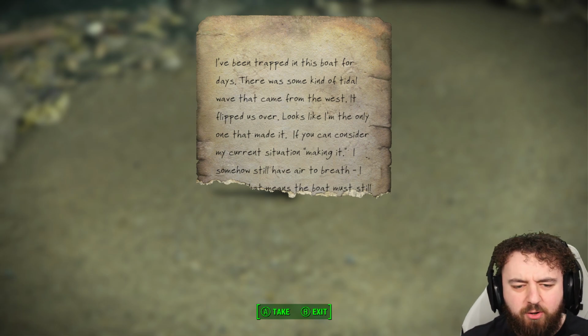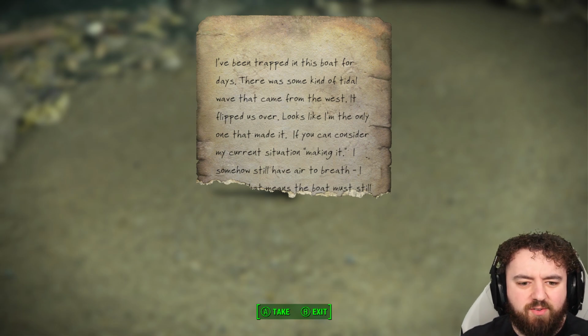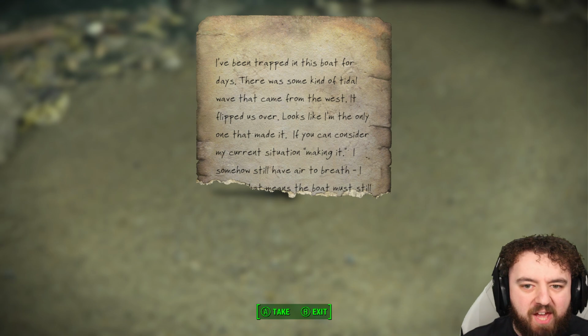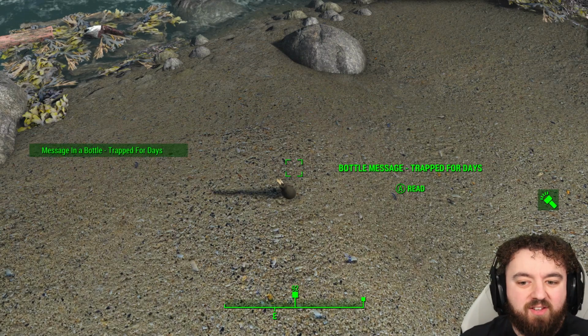That's essentially the bit that's cut off. I don't know why they cut off letters like that, and then you can find the rest of it in the wiki. I've always found that kind of strange. Surely just have the whole note and rip the edges a wee bit if you wanted. Anyways, that's not for me to judge.